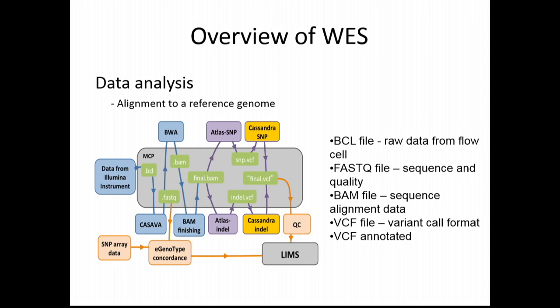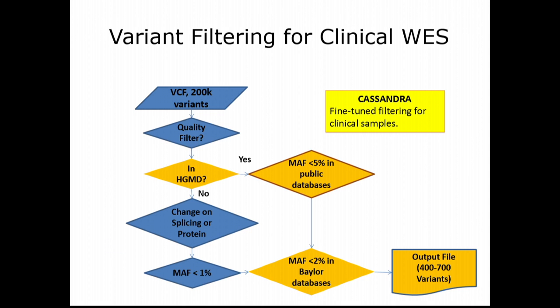So this is an overview just to give you a flavor of what kind of data analysis we are doing. After we get the raw data, we perform alignment using different bioinformatics software, and then call SNPs, and then do various filters and quality control, and then finally the data will be fed to our LIMS system. So the data after this process is called the VCF file. That usually consists of many, many variants. On average, 200K variants. That's a lot of variants.